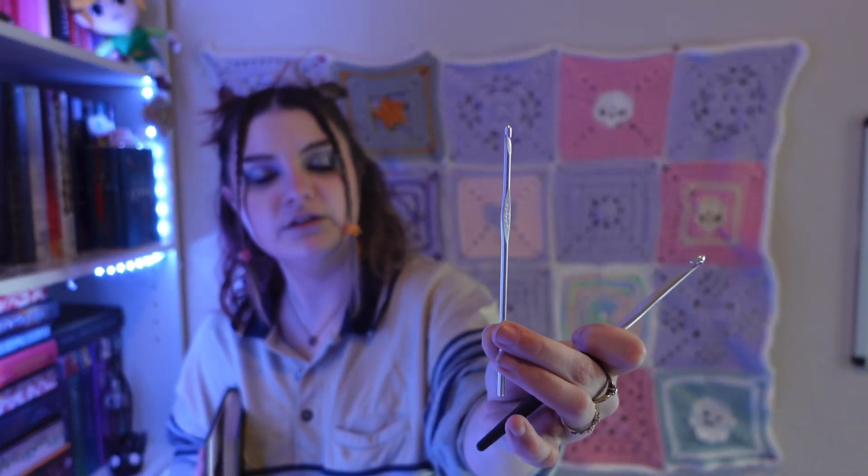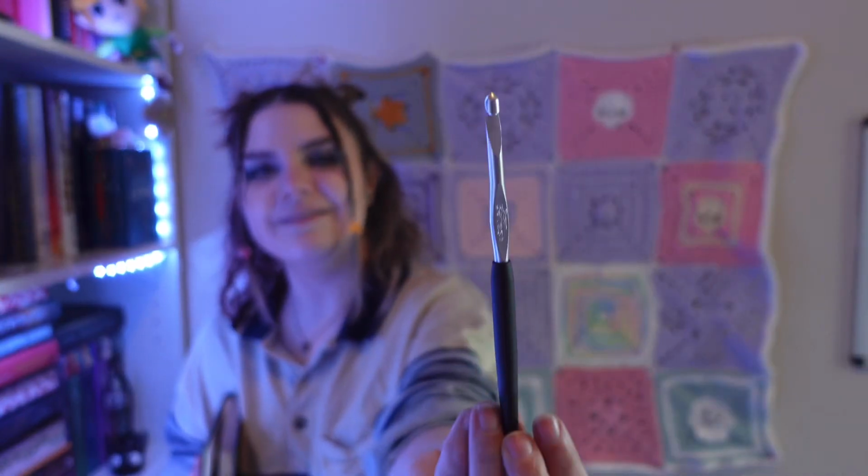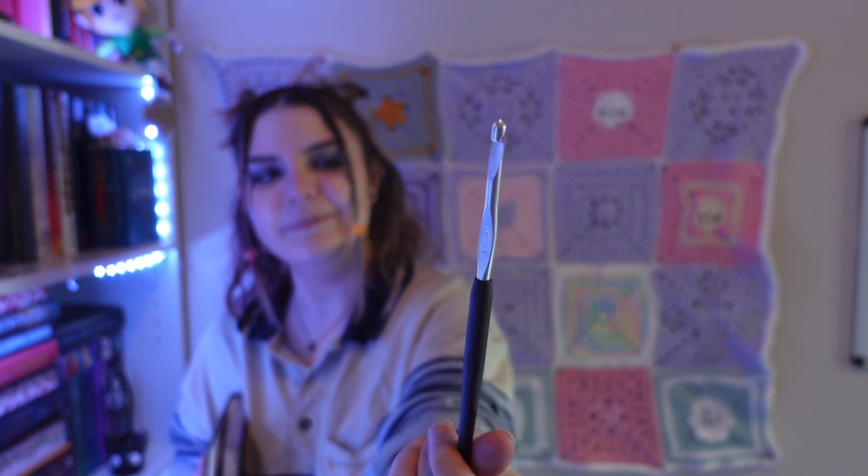Now, I do want to also say what hook size I'm using for these bigger blocks. I am using a 3.5 millimeter Susan Bates hook. That is a US 4 or E4? I don't know. I don't know US sizes for hooks because I think they're dumb. And then I have, this one says a US I or 9. For the edges, I am using this Susan Bates 5.5 millimeter.